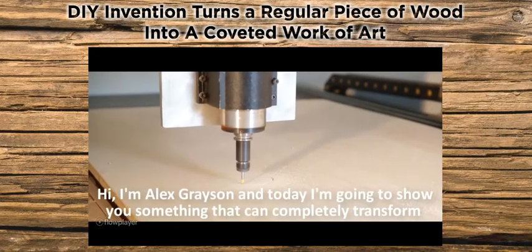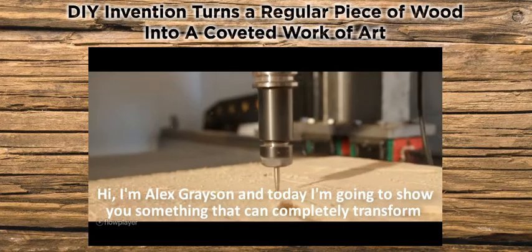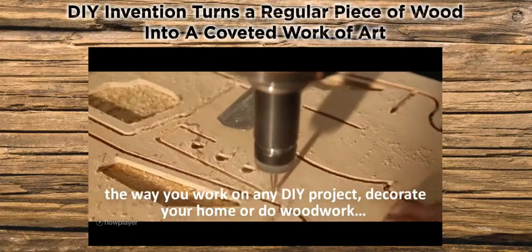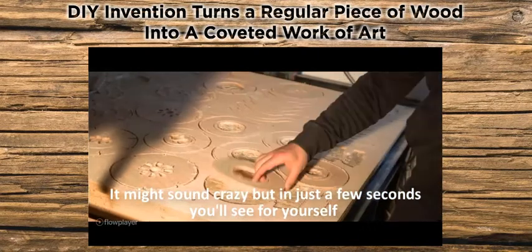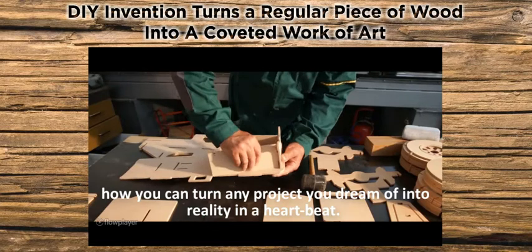Hi, I'm Alex Grayson, and today I'm going to show you something that can completely transform the way you work on any DIY project. Decorate your home or do woodwork. It might sound crazy, but in just a few seconds, you'll see for yourself how you can turn any project you dream of into reality in a heartbeat.